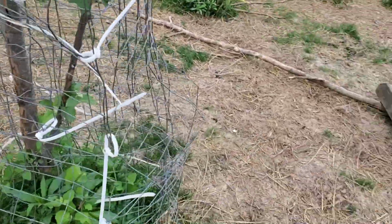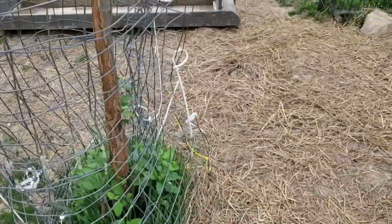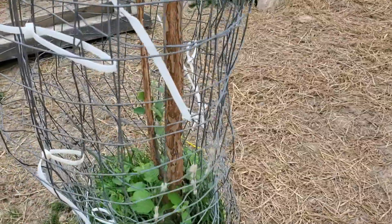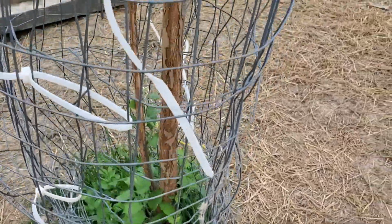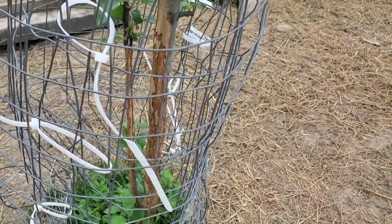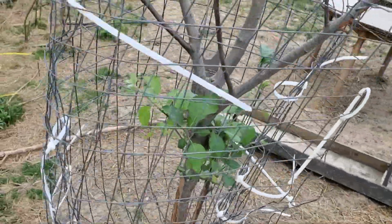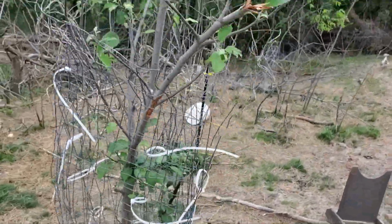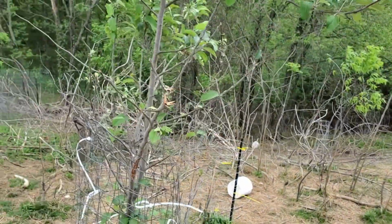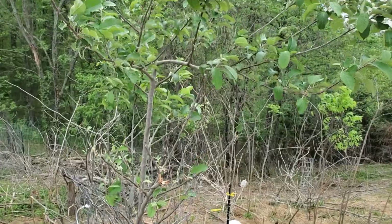So that's not too bad on this side. But if you see over here, he just barked that. And I have not yet, knock on wood, seen the goats do stuff like that. So one side is kind of gone, and again, he was standing on the protector and was able to get at more of the branches, because sheep can't really lean up as easily as goats.